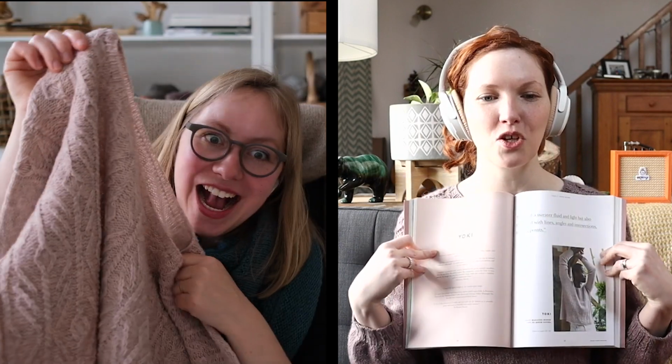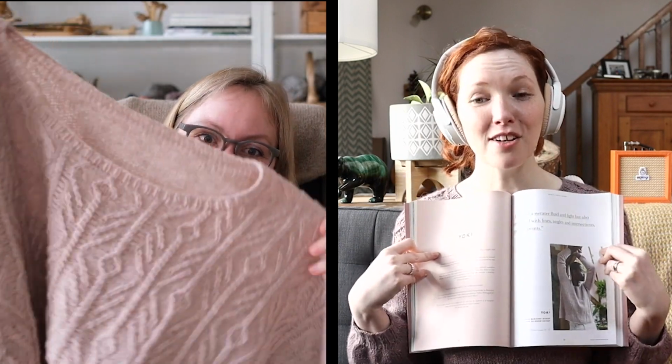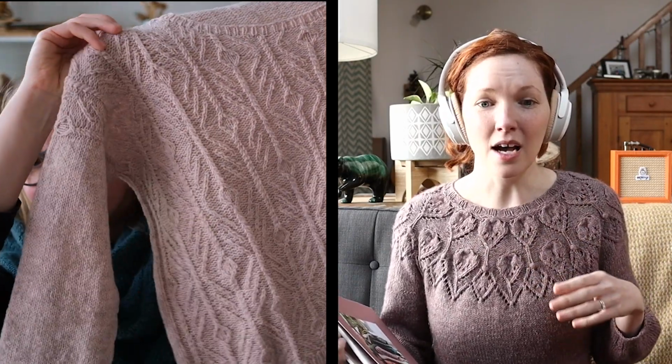Oh, look at it. It's gorgeous. It took me a long time to decide which pattern to pick. But I quickly decided that Yoki is it. I love the neck shaping on it because it's not too tight. It's that nice shaping. I like it a little bit wider. You know, I'm an absolute sucker for twisted stitches and I love a drop sleeve. So this is right up my alley and I'm so excited about it.